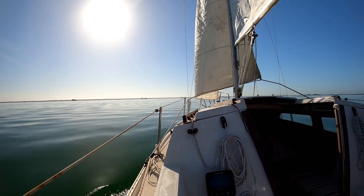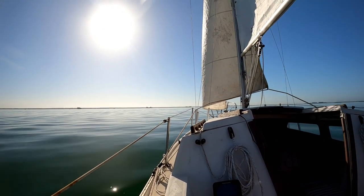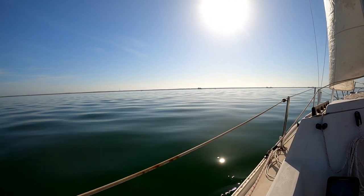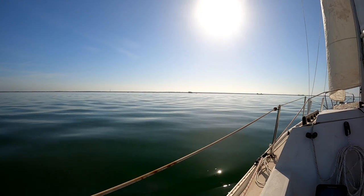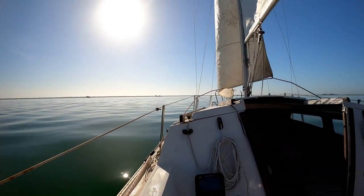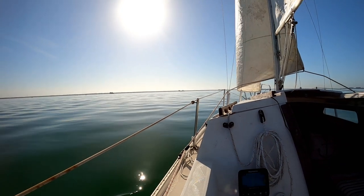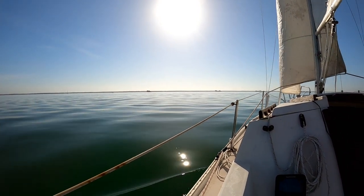So trying to keep, you know, even we're going 2.5 miles an hour, we checked the wind anemometer and it only read 1 knot higher, so we only have a 1 knot wind out here today. Hopefully that'll change a little while later and we can maybe sail a little bit at the end after the drawbridge.